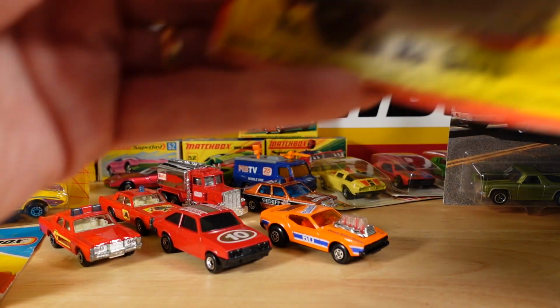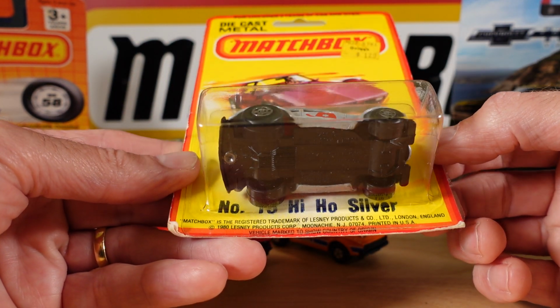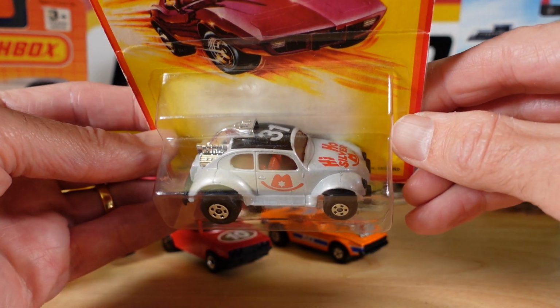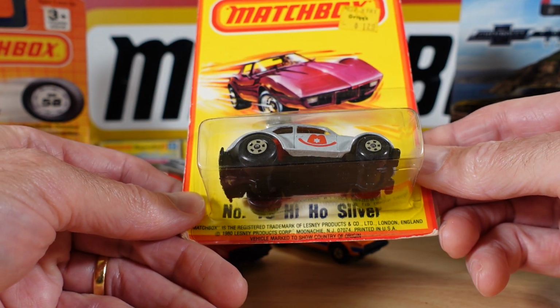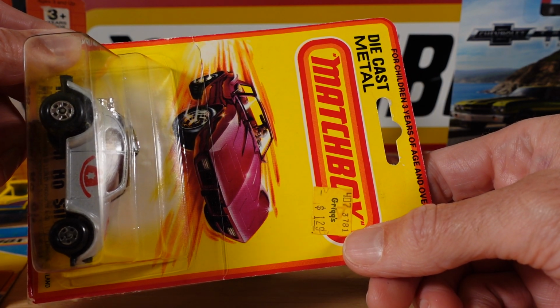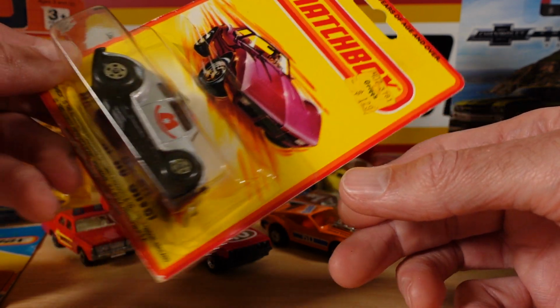And this baby, yeah, this is a rare bird. Hi-Ho Silver. I have the hot chocolate version, predictably in brown. But Griggs, I think, is a chemist here. Maybe not. We're selling this at $1.29. Maybe I have my wires crossed.